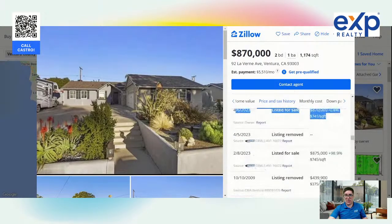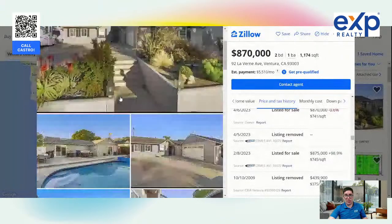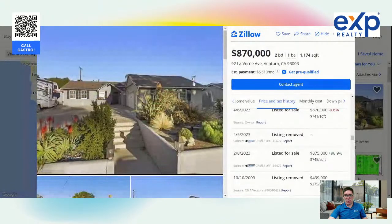But the last time they listed it on 2/8/23, it looks like it was listed with a real estate agent. So whatever real estate agent they hired, they probably got these pictures. So a lot of drama going on here.